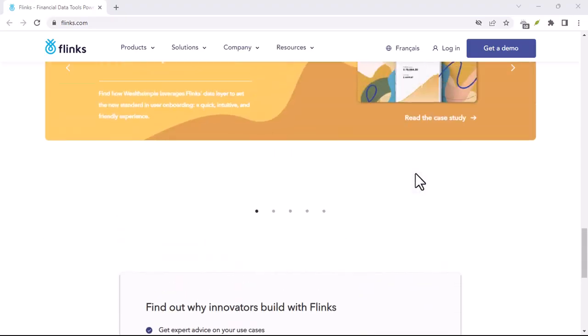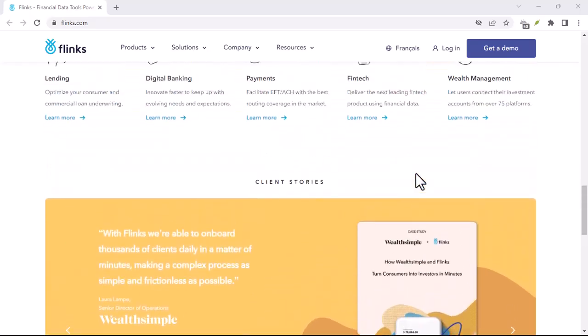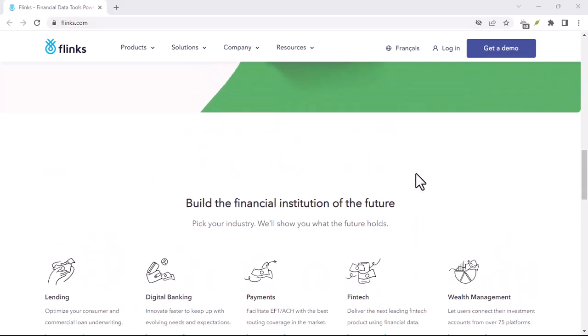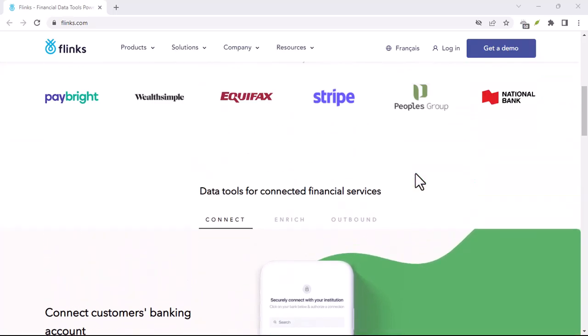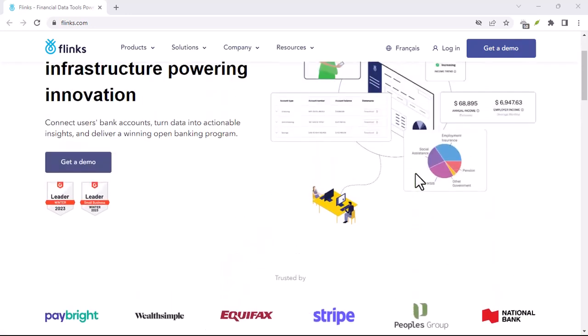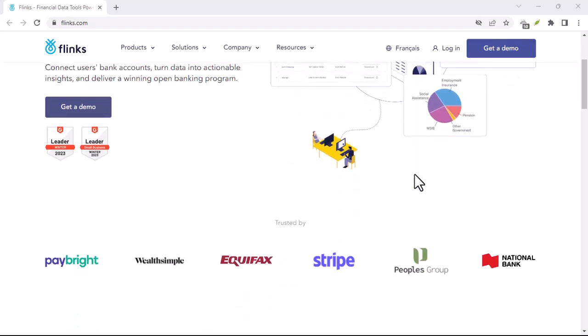So, how does this secure connection actually work? Let's break it down step by step. Imagine you're applying for a loan online. The lender uses Flinks platform to initiate the verification process. You'll be prompted to select your financial institution, your bank, credit union, or other relevant institution. Flink then securely redirects you to your institution's online banking portal.